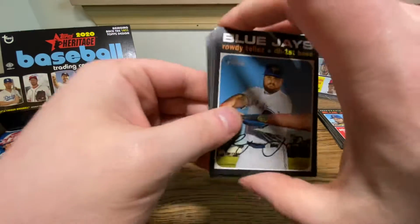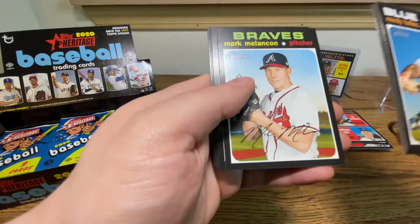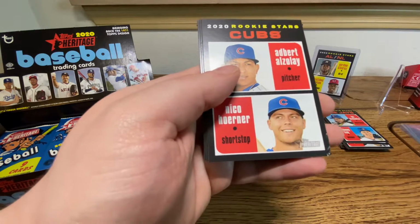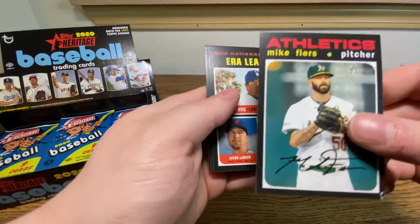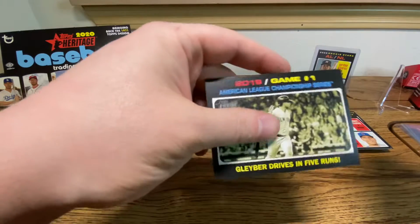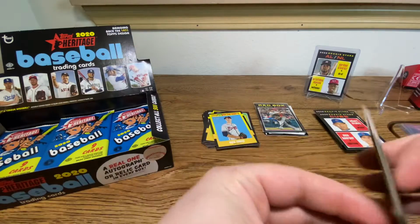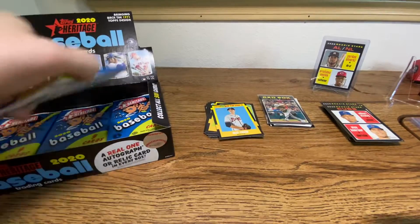Rowdy. Pitching leaders, Jose Martinez, Mark Melancon, Nico again, Fires, Whistleblower, ERA leader, Gomer, and American League Championship Series Game 1. Move this down just a little bit. Perfect.